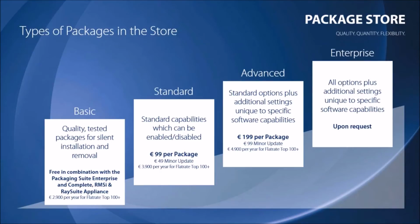So last but not least, you have the possibility to participate in an enterprise area. What is an enterprise? Enterprise is simply all of the above, everything that we've discussed so far, plus the possibility to request or to have specific configurations done for you, whether it's a company branding, whether it's some special configurations that you need based on packaging guidelines, etc. This becomes an area in the package store that's then only accessible to your enterprise.